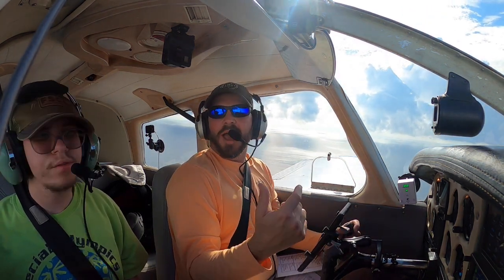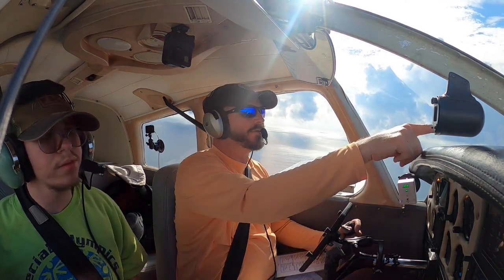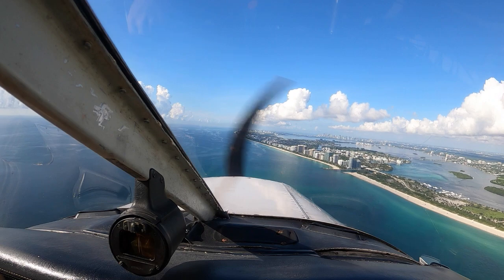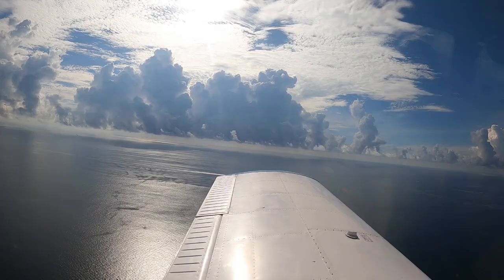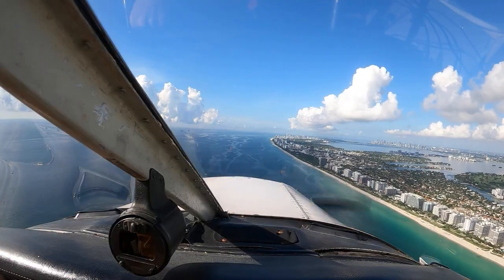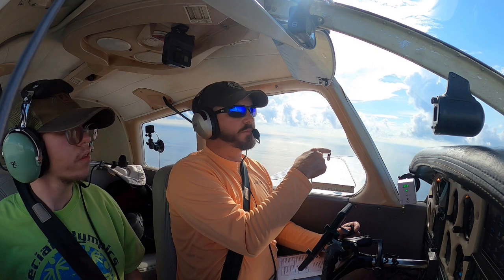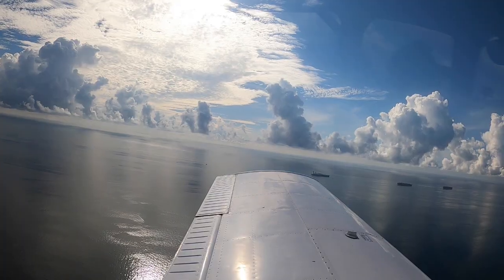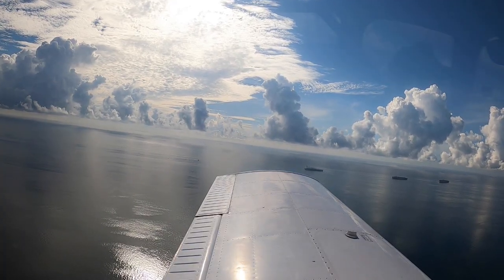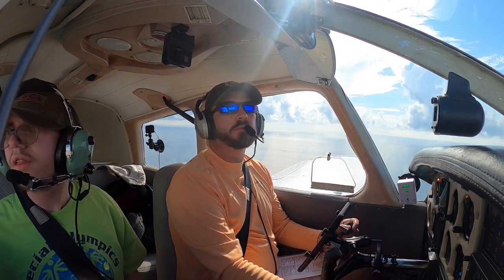Yeah, so there's another plane that has a similar call sign to us. That's it right there, Skyhawk. With the traffic no factor, we continue southbound, enjoying the stunning views of the ocean in Biscayne Bay. Can't remember ever seeing the ocean this calm on a flight before. If you look out my window, you can see a bunch of cargo ships. They're all waiting for their appointment to go into the port.